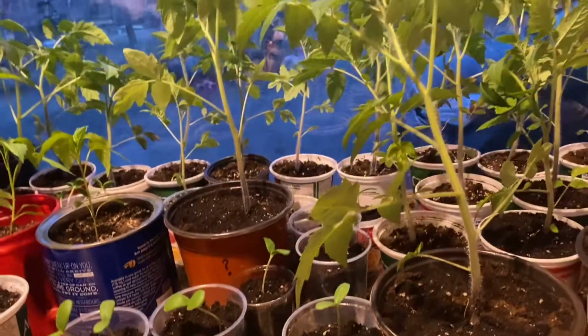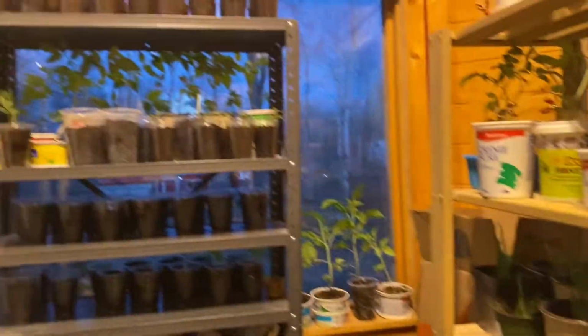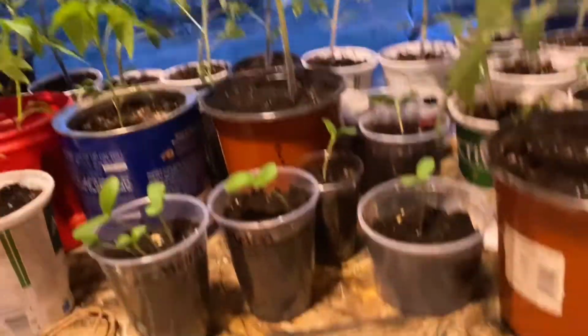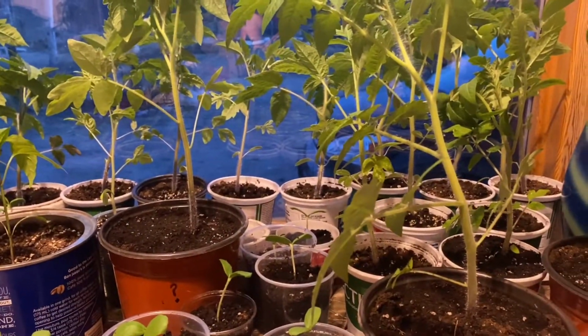But yeah, between everything here, I have 70 tomato plants, which is a blessing and a curse. I'm sure I'll be cursing it in a couple months. Come on, start.